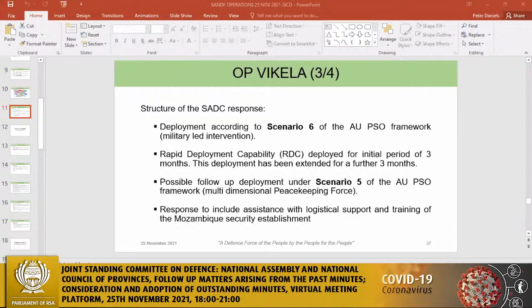Now, when it comes to peacekeeping, the civilian component normally takes the leadership of the mission, and then the military is in support. It deals with security issues and deals with protection of those peacekeeping elements, be it humanitarian actors, be it economic actors, and protection of civilians, escorting and all of that. That will be Scenario 5. Then, according to the structure, one of the requirements for the SADC response was to assist Mozambique with logistical support and training of the Mozambique security establishment.